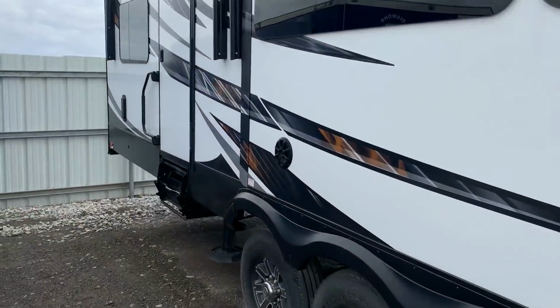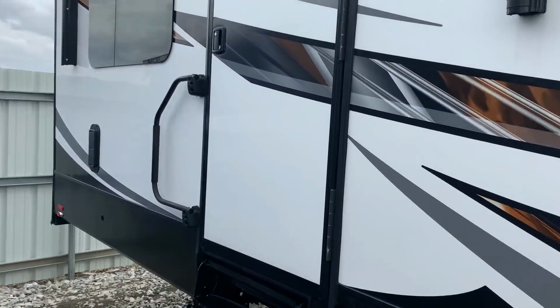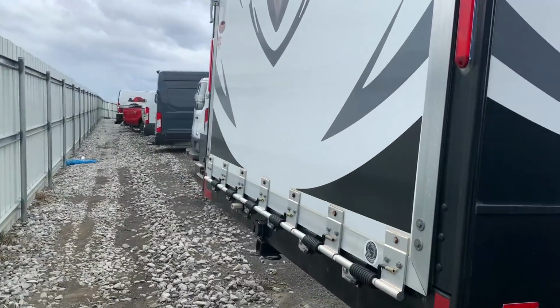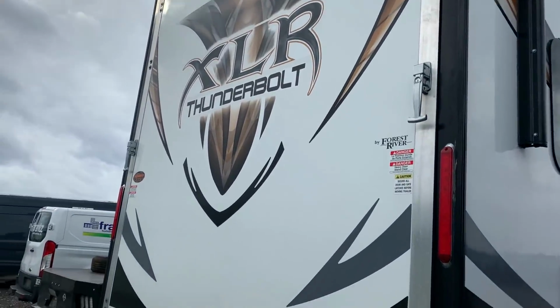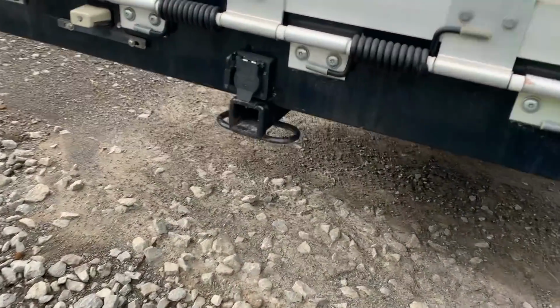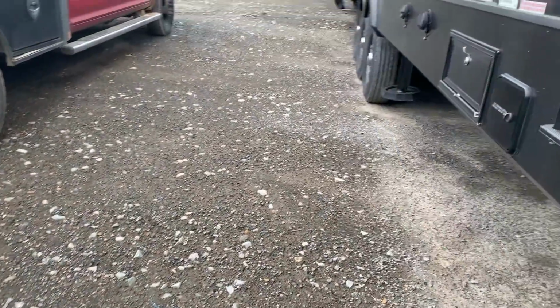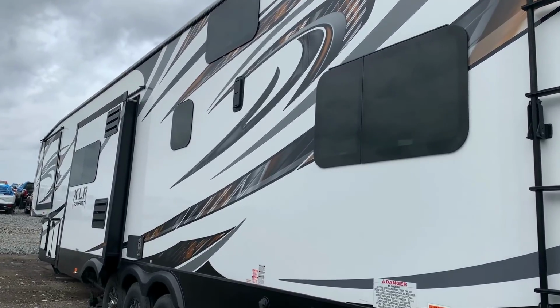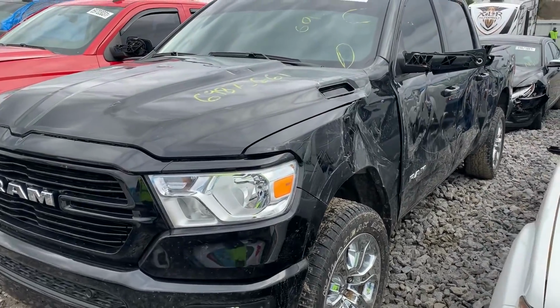Yeah. Let's go check out the back of it. Maybe it's here for another reason, who knows? It is a toy hauler with an optional, you could tow something else with it. Pretty sweet. So here's another Ram 1500.